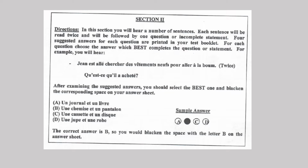So you have 4 possibilities, un journal et un livre, une chemise et un pantalon, une cassette et un disque, une jupe et une robe. I'm sure you agree that it will be B because it's a shirt and a pair of trousers. So if you went to buy some clothes to go to the party, it has to be clothes, all right? And because Jean is a boy's name, you can't put jupe et une robe, okay? So you would blacken the space with the letter B on the answer sheet.